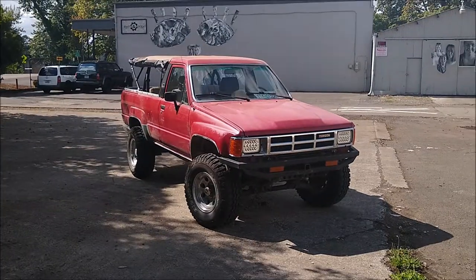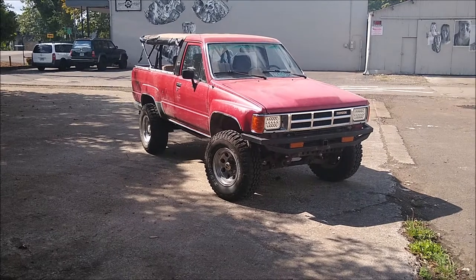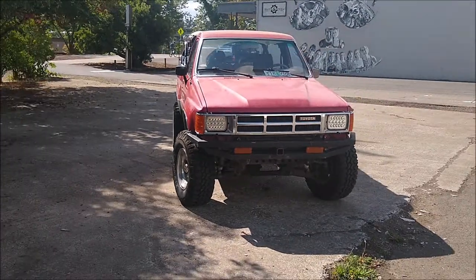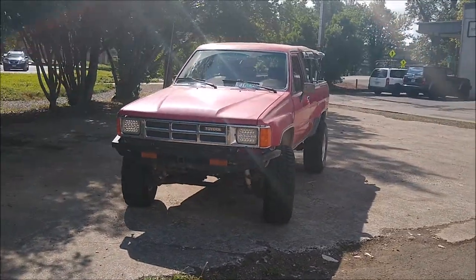And yeah, I think that's why I like the old Toyotas. They're iconic, they're functional, they're fun. For me, they're very nostalgic. And there's a reason why they're going up in value, man.